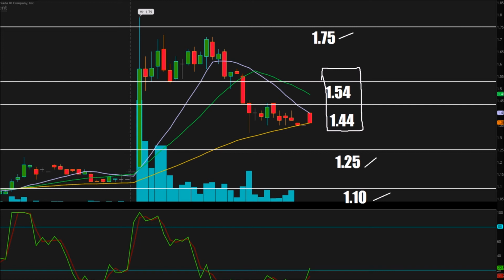The problem is the volume. Look at the volume, these blue bars down here. Open, a ton of volume. We had this massive candle. But it's actually a pretty bearish candle for a bullish candle. What I mean by that is the fact that we have this huge wick on top.